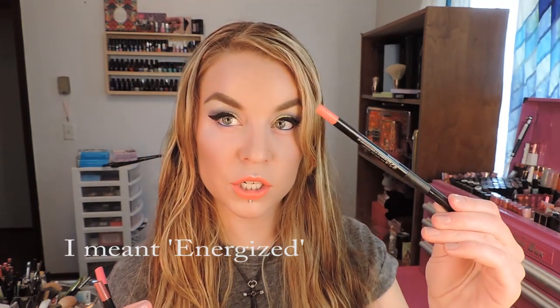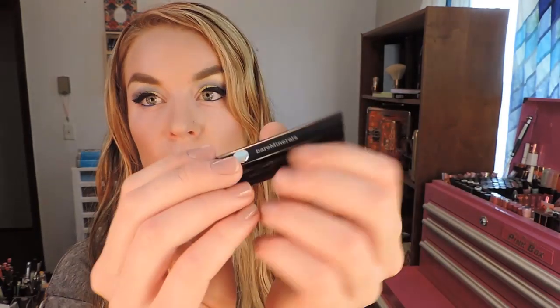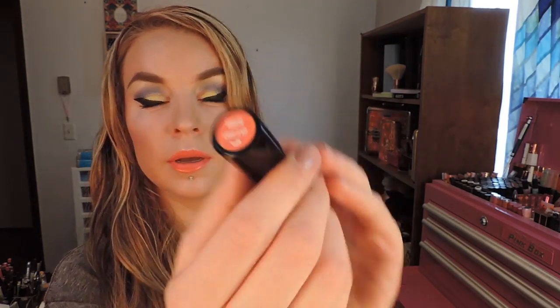So, along with the lip liner in Enriched, I have the new lipstick in Light It Up. Now, these are cool. These come in a packaging like that. It says bareMinerals on there. And it has a little deal right here. Here's the deal. It says Light It Up. This is also what I have. This is what I have on my lips right now with that orange lip liner.